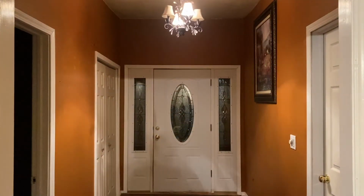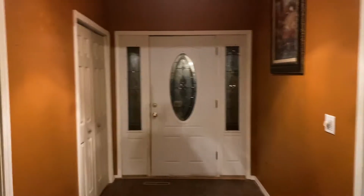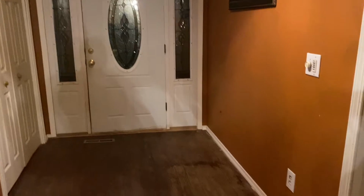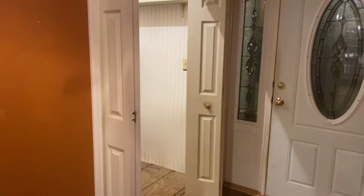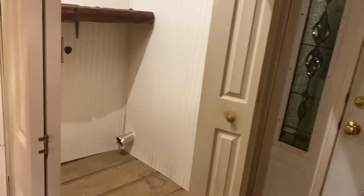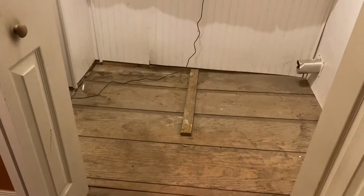Here is our entryway. We love this entryway, and we're going to keep it a similar color. I changed it up just a bit. There's a spot on the floor that looks like it's had some water damage, and I'm going to attempt to fix that as best I can. This is the laundry room, and that's not the original floor. We're going to replace that, and we're going to blow out that wall and make this whole thing a part of the bathroom, and then make a little closet for the water heater and water softener.